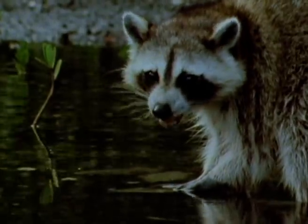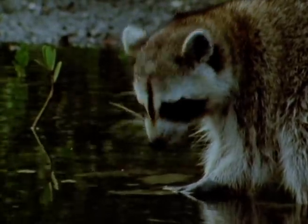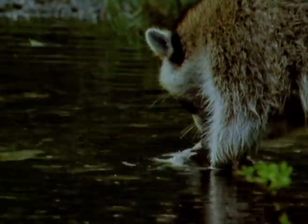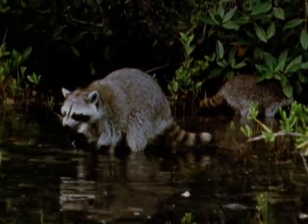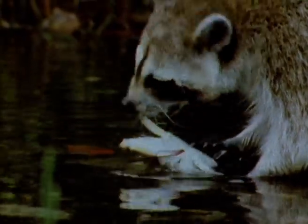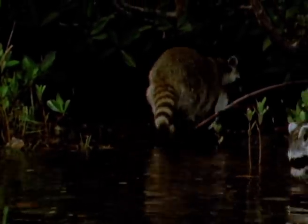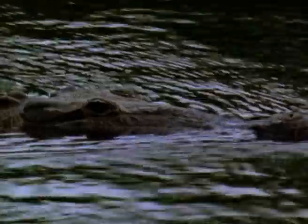An experienced raccoon will usually chew off the biting parts of the crab before they bite it. Raccoons learn by trial and error. Raccoons are good swimmers, but there's a time and a place for everything.